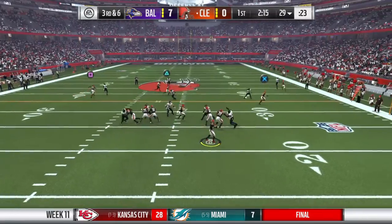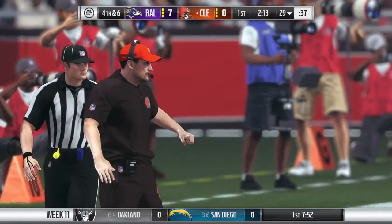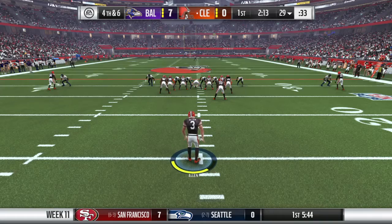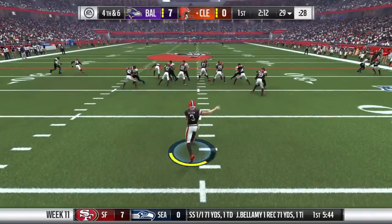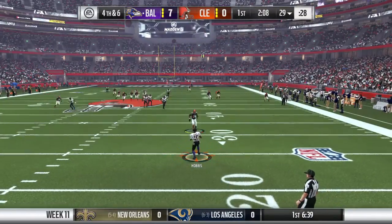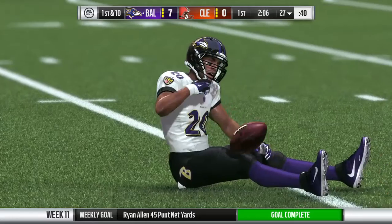Here's a play fake as they set up to throw. And this is going to be incomplete. On 4th down on now is the lefty Ryan Allen to punt. It's a 42-yard punt. They keep him to just a yard on the return.